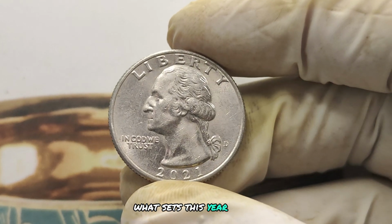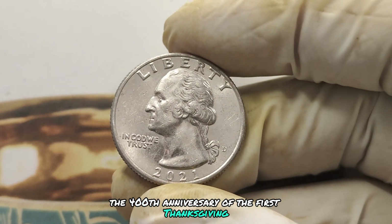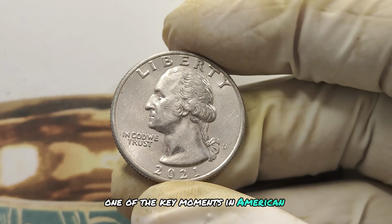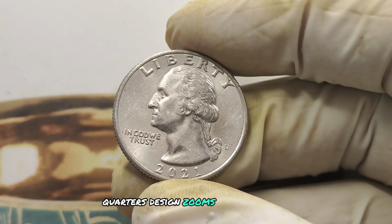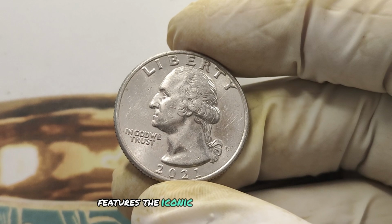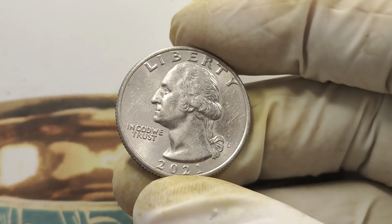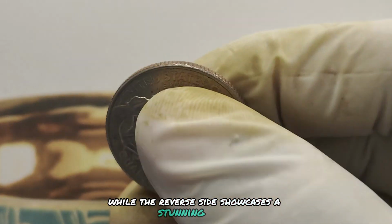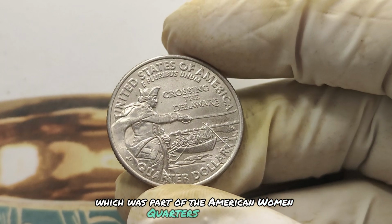What sets this year apart is that it marks the 400th anniversary of the first Thanksgiving, one of the key moments in American history. Footage of the 2021 D quarter's design zooms in as the host narrates. One side of the quarter features the iconic portrait of George Washington, designed by John Flanagan, while the reverse side showcases a stunning scene from the Pilgrims at Plymouth, which was part of the American Women Quarters program.